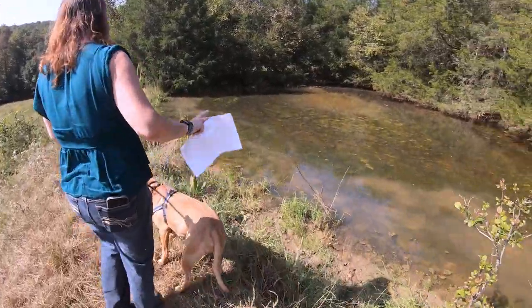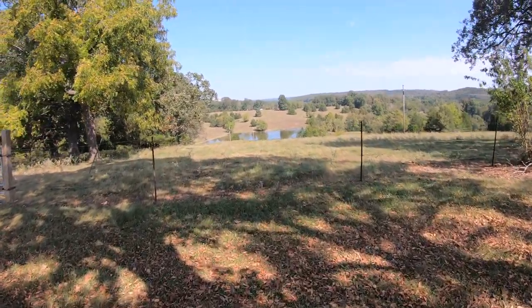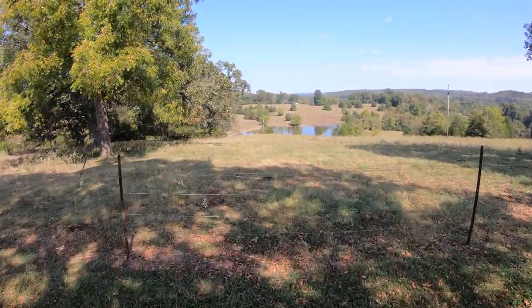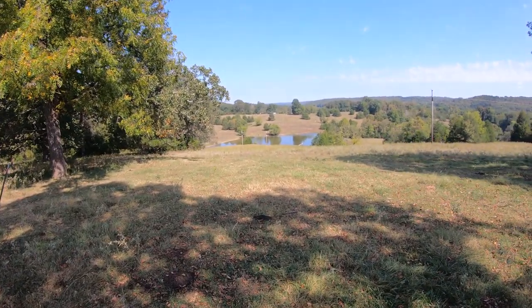Eros knows what to do on a hot day. So that's the big pond. Looks like it has a dock down there. Amazing. The one feature of this property that really is super cool to me is this old log cabin. The original residents of the property before they built the home over there.